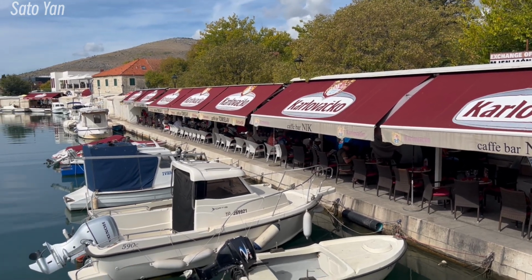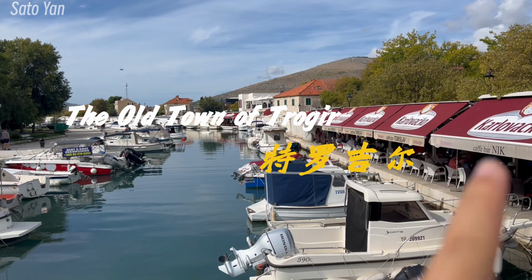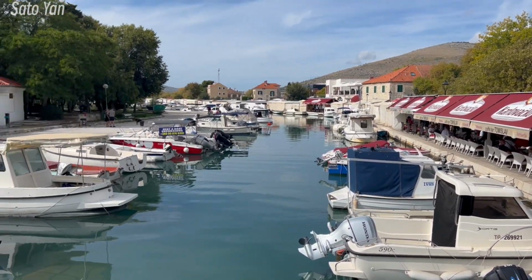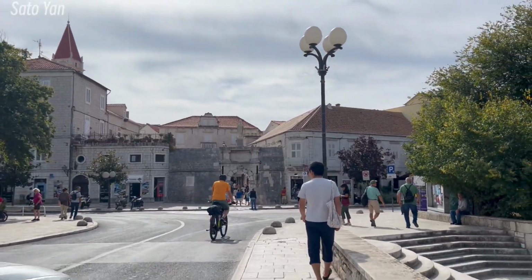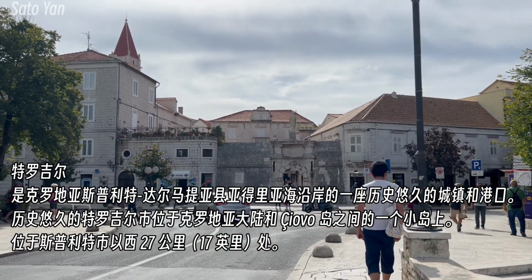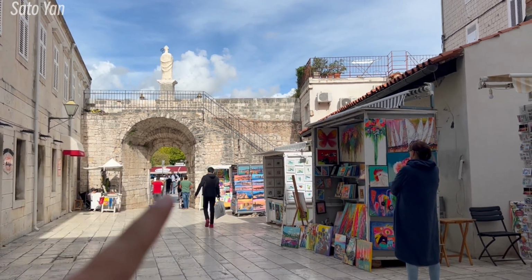Now we visit Trogir. And there's one street of little stalls selling stuff. Very cloudy. Looks nice. But there are many tourists like us. So let's see what's inside. We walk through this gate.